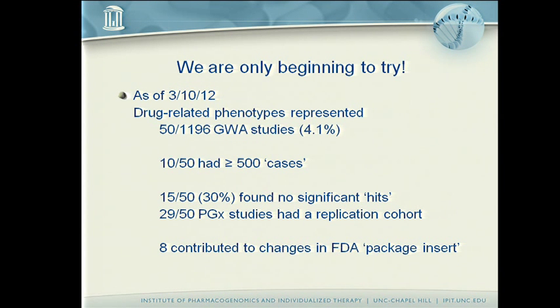But one of the things I notice, you wonder, well, why don't we have more examples? Well, we haven't tried. At some point in time, we need to try. Now, only 10 of the 50 had more than 500 patients in the case category. And if you know anything about genome-wide association studies, which you do if you showed up last week, because another Tar Heel talked about that approach, we know that size matters. We need large studies to have power to detect robust signals for a given phenotype.